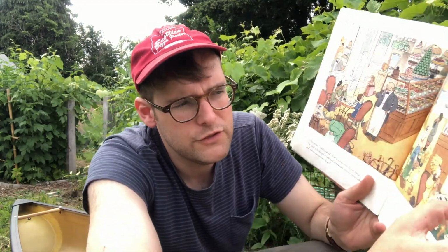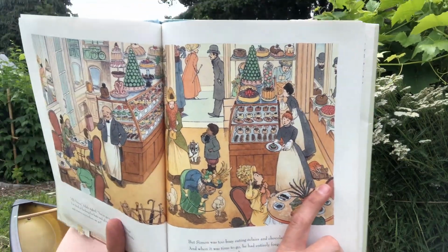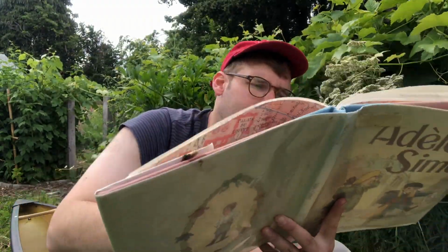It's too much for me to find each one of these for you, but I really love, there's the knapsack with the cat behind the counter. They left the pastry shop and they headed towards home.